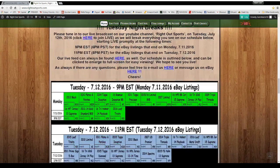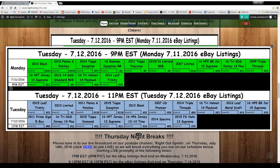Again, guys, but over the next 2 days, we'll be breaking again Tuesday. 13 black, we're going to start out with tomorrow. Some more 10 plates. Inception football followed by 16 Inception baseball. Again, you're going for prospects. Inception baseball is a great way to go. Got some more 7 limited, some more 15-16 basketball. Of course, another baseball jersey, a game day greats jersey, some 9 triple threads. Never sleep on old years of triple threads, guys. They are an amazing set.